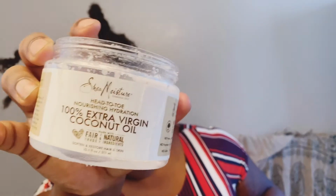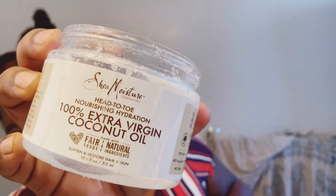Pin it up and leave it. But I think today I might take it down. Ooh. Coconut oil, 100% extra virgin coconut oil.